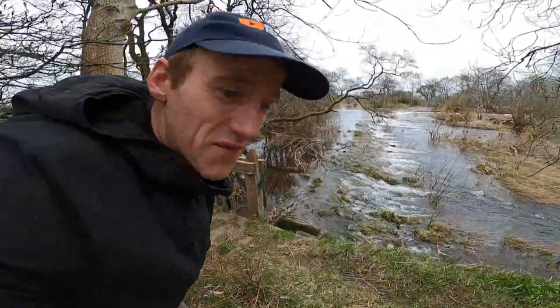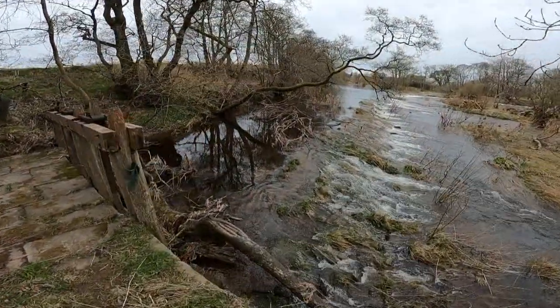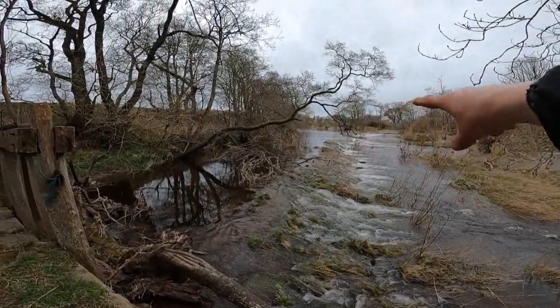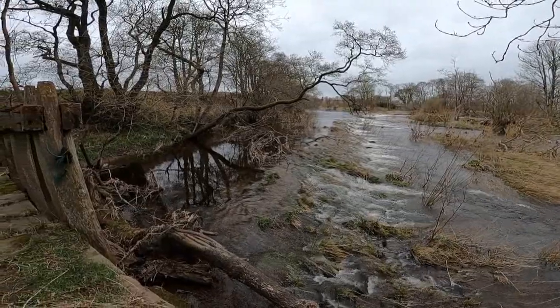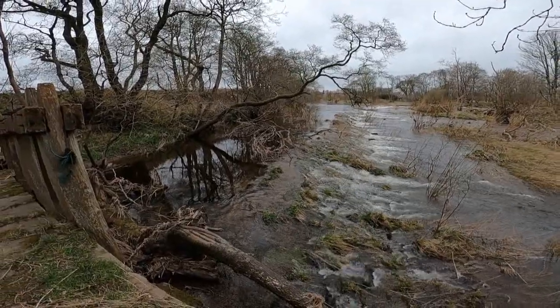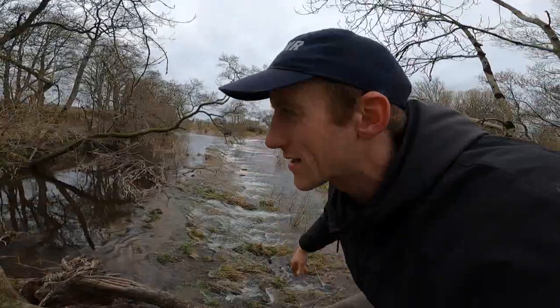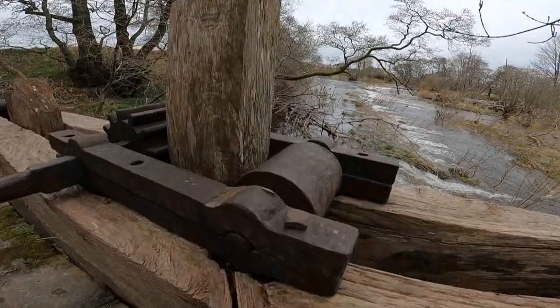This is totally different to the last time I was here. This is unreal. I think the last time I was able to walk right out here. Oh aye, that's so different, that's incredible. That's totally taken me by surprise, folks. Like I've never seen it like this. Check out these old mechanisms here. Whoa, there's a beastie on there.